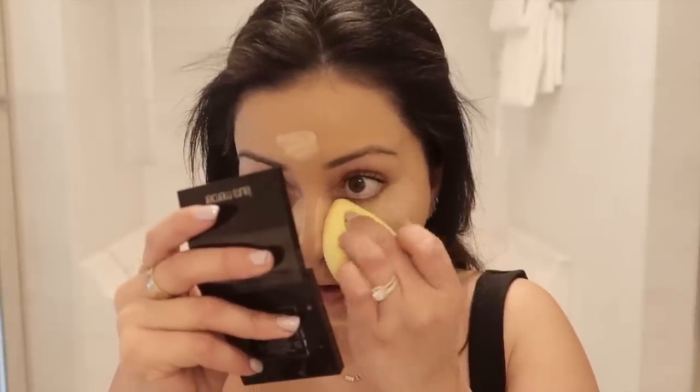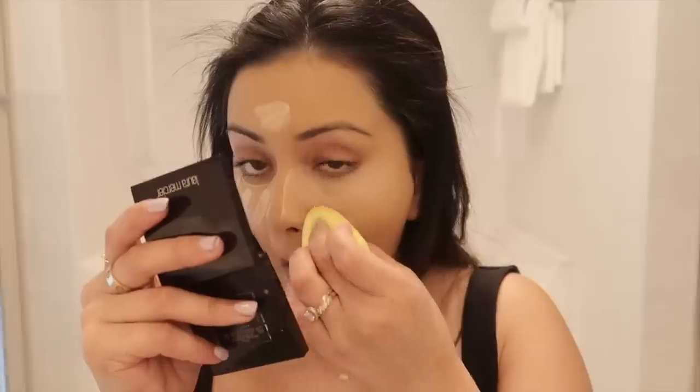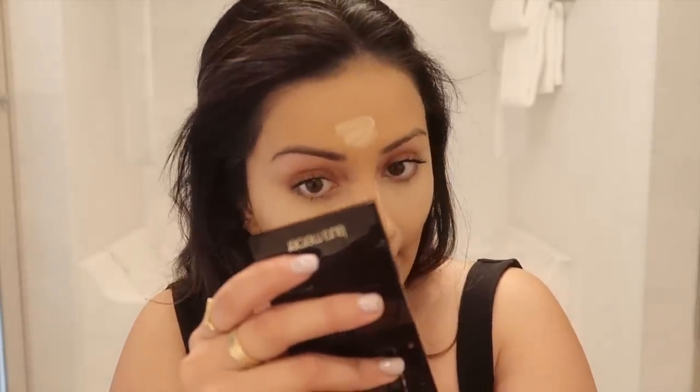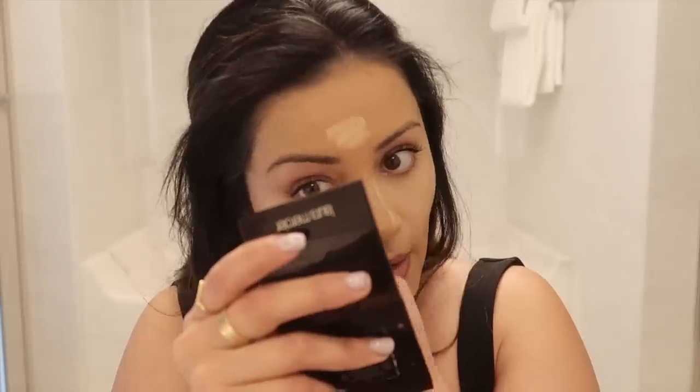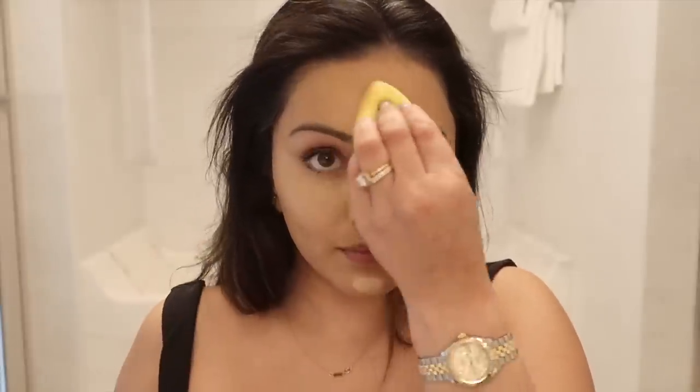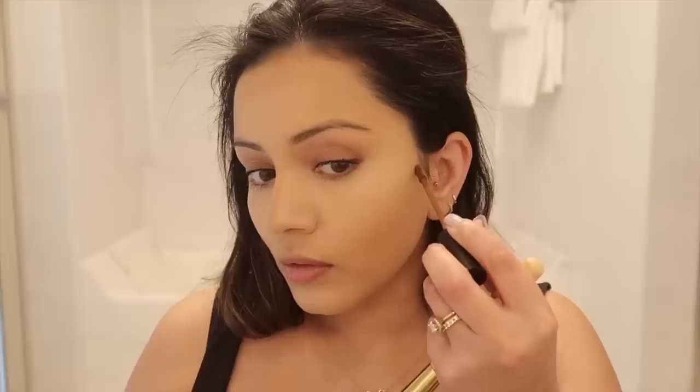So once I've got that on to the areas as well, I'm just blending everything out with my damp beauty blender, making sure I'm happy with the coverage of everything and the ways that everything is looking as well. And once I was done with this, I was going to just go straight in with powders and stuff. But then I was like, do you know what? Let's do a bit of cream contouring.